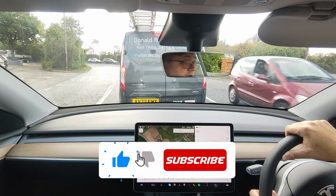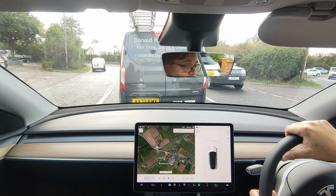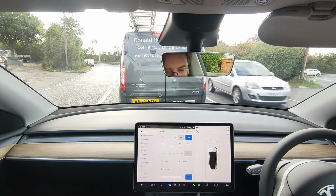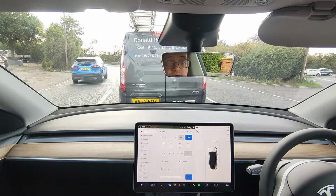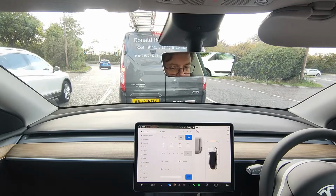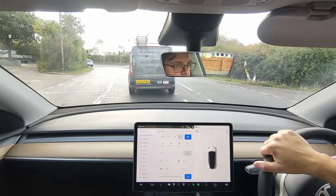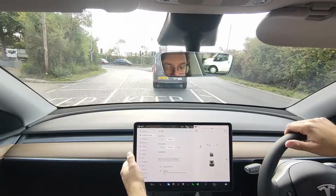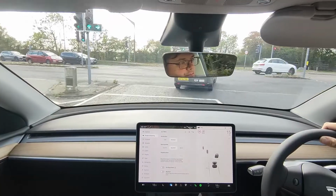Not much to say right now, we're sitting at a set of traffic lights. The car's set to hold. It's under here somewhere, this is what happens when you've only had a car a day. When you're driving you can tell how you want it to deal with you being stationary. There we go, stopping mode. Currently set to hold, obviously greyed out because we're moving.